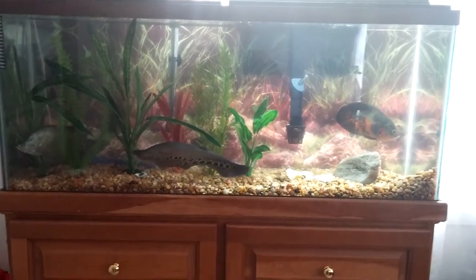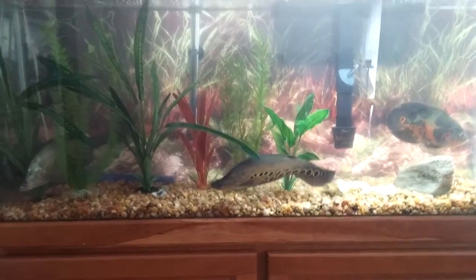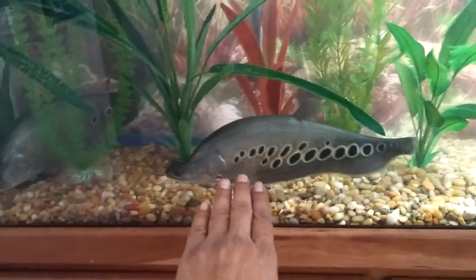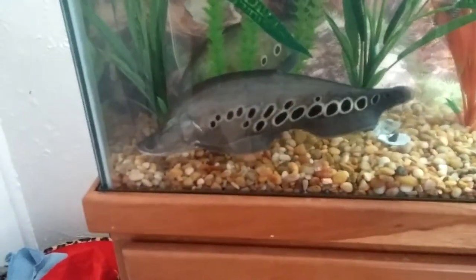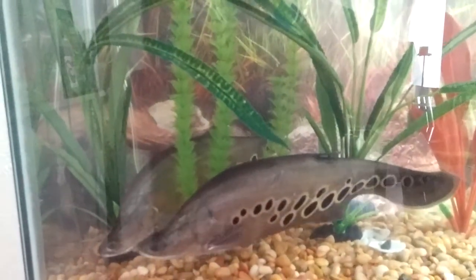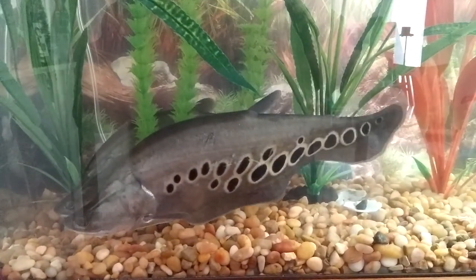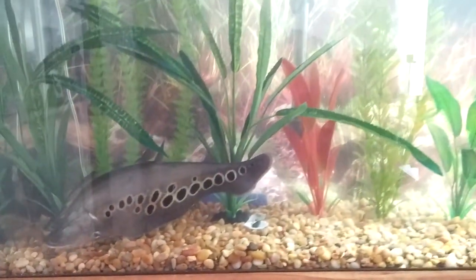A little update on my tank. Well, the fish that are in it. Clown knives have gotten pretty big. Gotta be at least 14 inches or so. 16, 18, something like that. Got them maybe 9 months ago. They were about 4 inches, 3 to 4 inches.